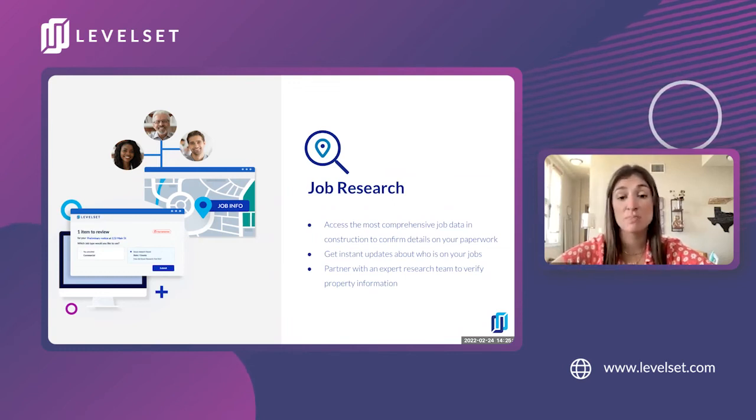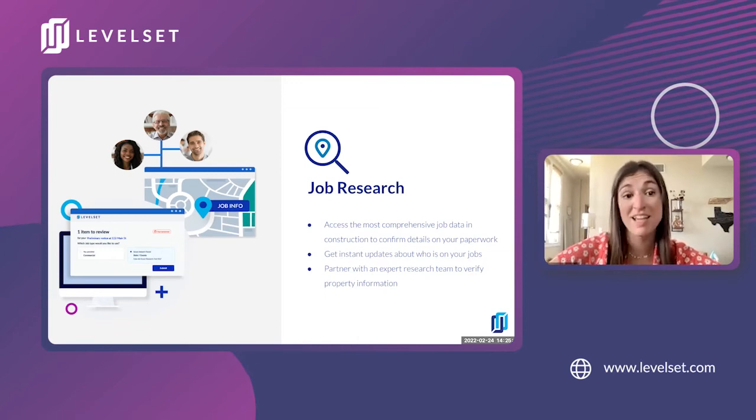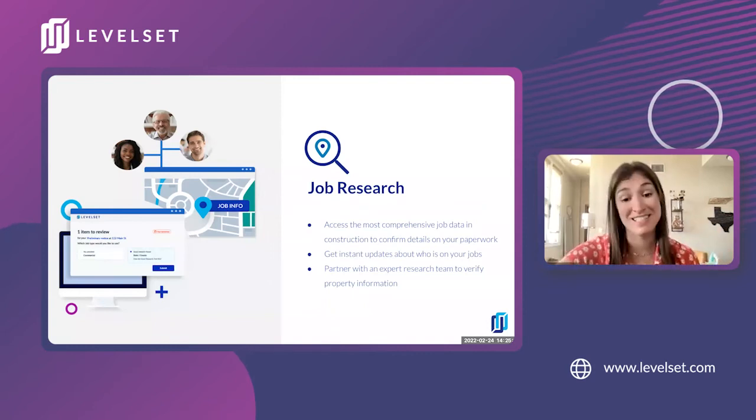I even spoke with a ready-mix concrete company recently who, he's not doing this anymore now that he works with Levelset, but what he was doing is when they needed to file a notice, he was driving around to the job sites and writing down, based on the signs, the names of the companies that were there to figure out who all he needed to send notice to, because they just had people driving up to their site, getting concrete and driving away.